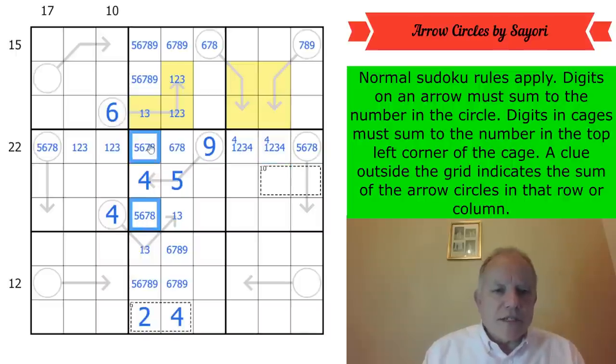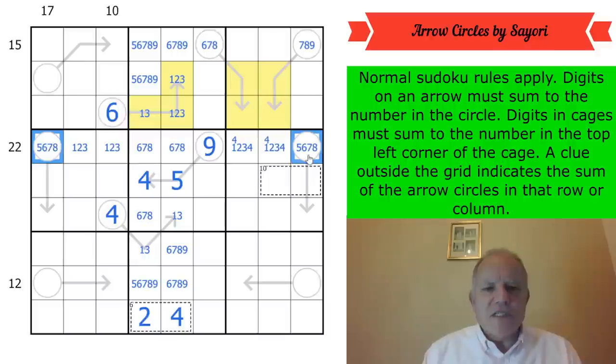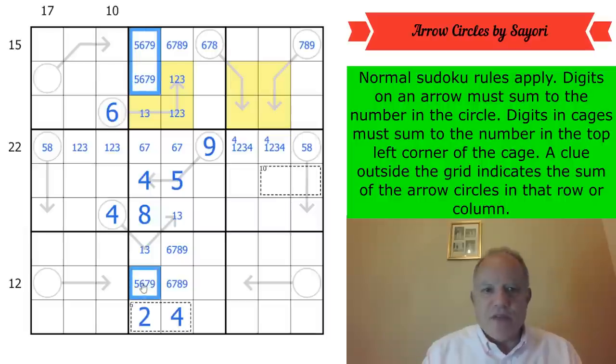Oh, hang on, I took 9 out of those cells, but they also can't be 5. 5 is definitely in one of these arrows, circles. So it's a 5, 8 pair. And that is a 6, 7 pair, and that is an 8. Oh, that's weird. Okay, so 8 comes out of those cells.